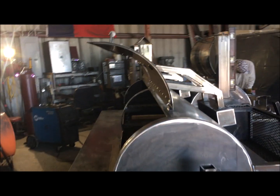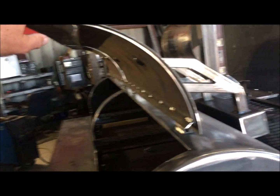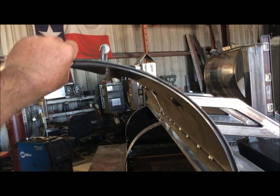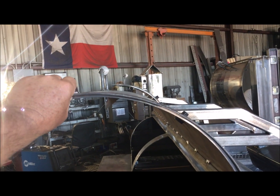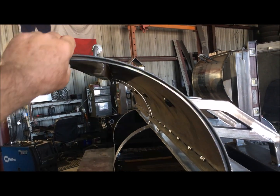I've seen competitors' pits come through my shop. I've seen them at cook-offs. They try to do these counterweights and the door looks like this when you're looking down it. You got one jacked up like this and one further back behind it like that. Because they're not taking the time to do it right.